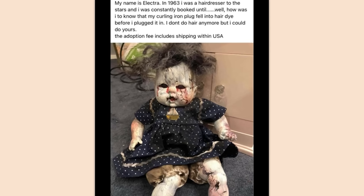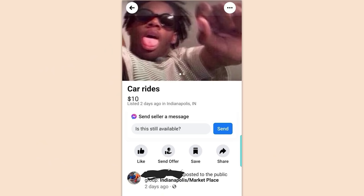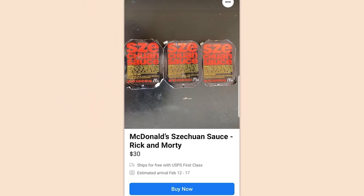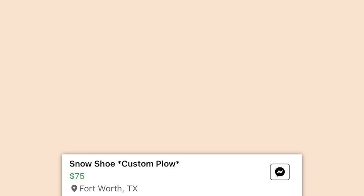The adoption fee includes shipping within the United States. Mid-century wicker recliner. What? The car rides, $10. Need a ride to work or store, but Uber and Lyft are too high? I do car rides for $10 and have deals if you need a consistent ride. Not a bad service. McDonald's Szechuan sauce, Rick and Morty. I would never ever buy something like this secondhand, but I genuinely do miss that sauce. Not because of the show, but because it was just good, okay? Leave me alone.